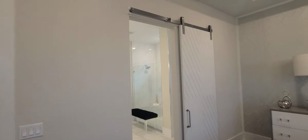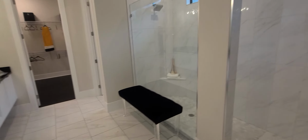I love this barn door. So this barn door, oops, did something wrong. Okay, I guess they have a second one which is not on yet. So you would be able to just close this barn door, and I'm glad I didn't break it. Okay, so beautiful master bedroom and master bathroom.